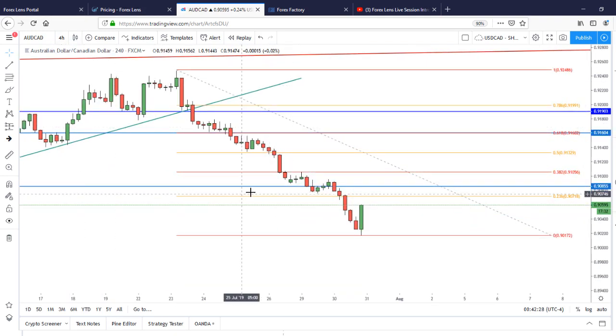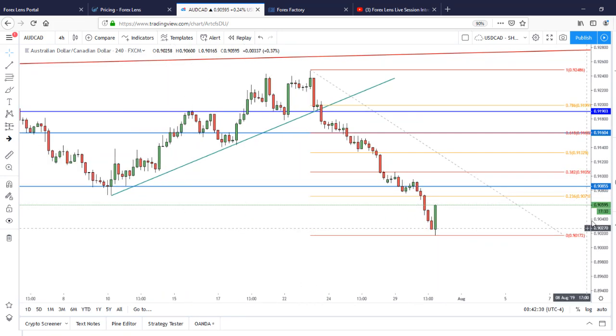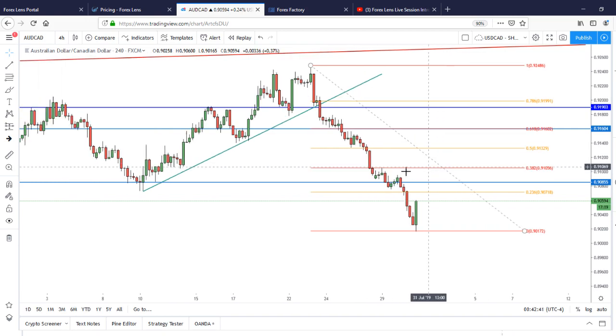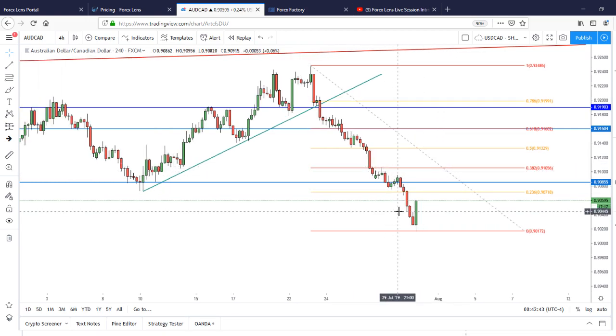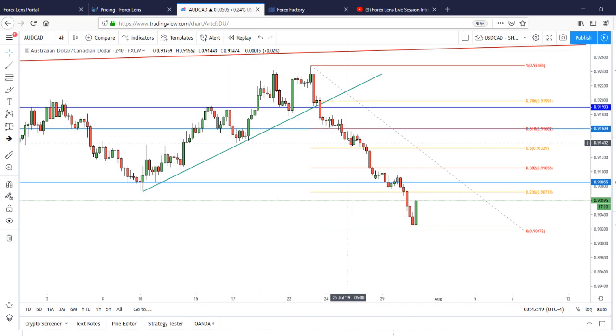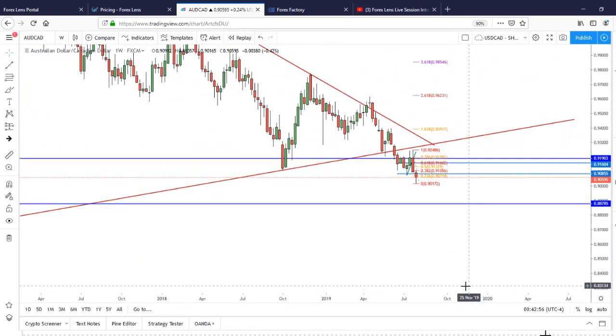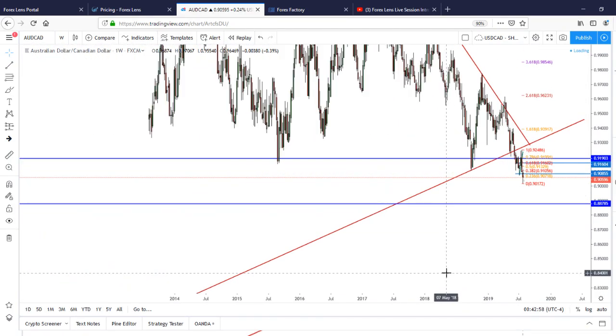Trend is down. Just watch for the retest, rejection of 0.90855 or one of these two fib levels, the 0.50 or 0.382. These might seem a little bit blurry right now, but when the video gets processed, they'll be more clear, so you can watch the playback and kind of get a feel of where your level should be on your own chart. But before we send this off, I just want to look on the weekly.